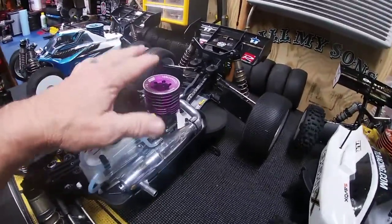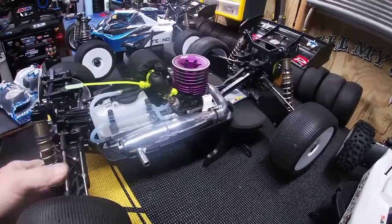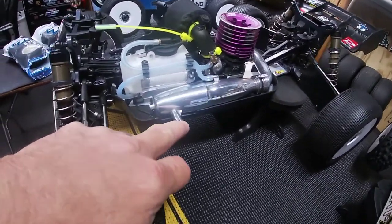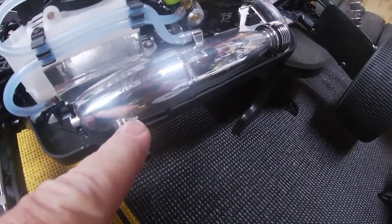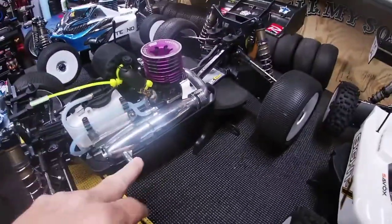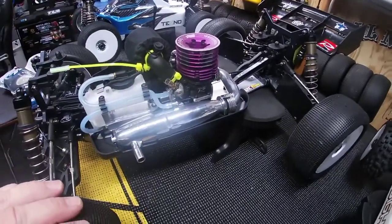We are running the modified Virtus, the RCR Virtus. And as far as pipe and header setup, we're going with the Works. Man, I don't remember what this one is. Is it the 2058? I don't remember what it is. I think 2058 or something. And the 41032. So we're going to try this combo right here.